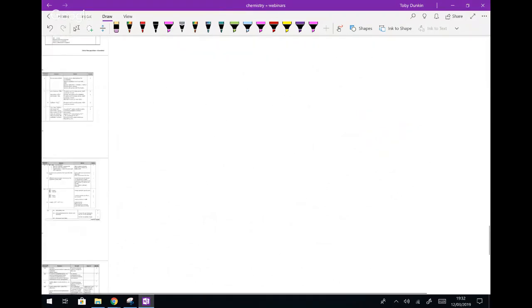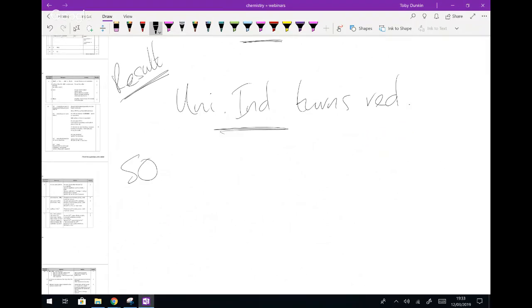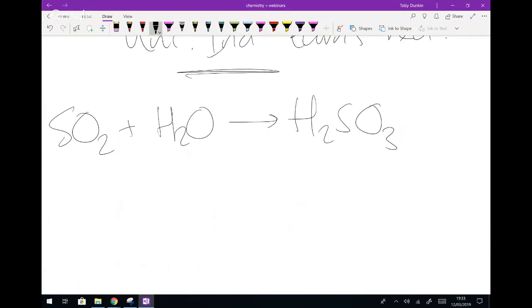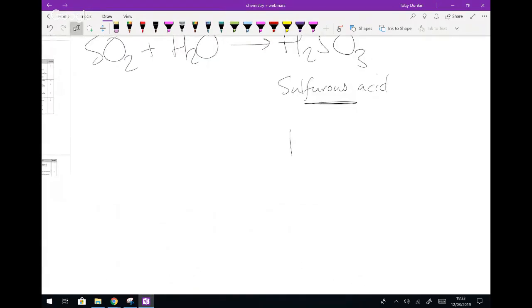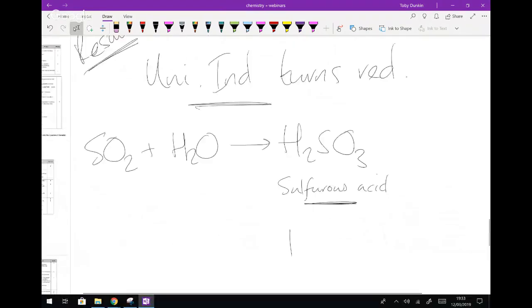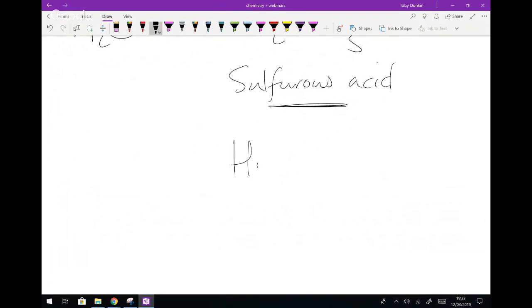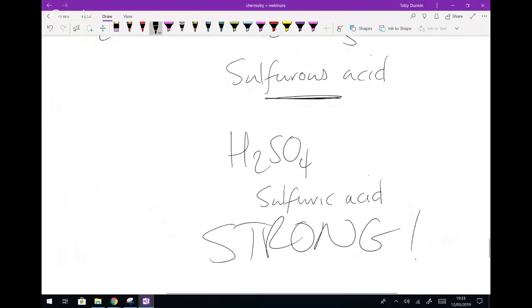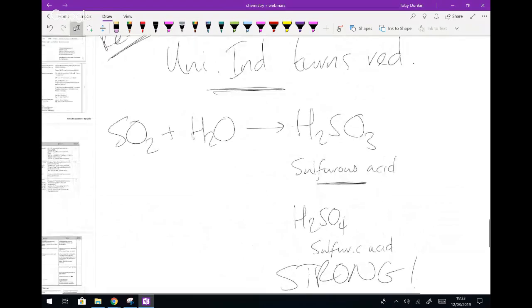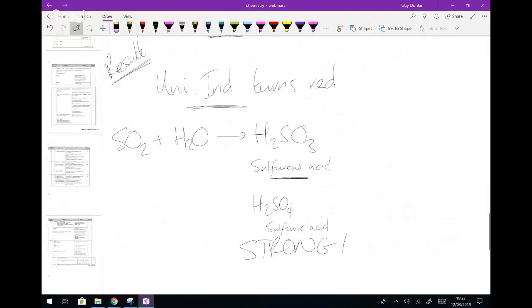Just to give you an equation, the SO2 reacts with water to form sulfurous acid, not sulfuric. Sulfuric acid, H2SO4, is a strong acid, pH 1. That's the only one you need to know. You don't need to know sulfurous, but it's lovely to be able to give the equation. But that is technically what's happening and why it forms an acidic solution.